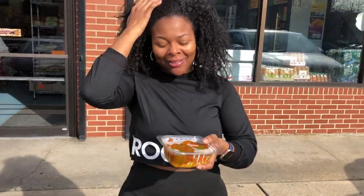I think the most exciting part was they have food. I did not eat today and I'm starving, so I'm gonna go ahead and eat this food. I will unload my hair products. I did show you them in the store.